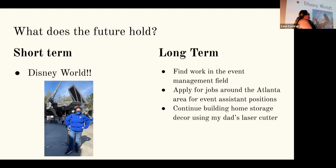And so my short-term future, I'm going to Disney. I'm very excited about that. But on a more serious note, my long-term plan is that I want to find work in the event management field. I have really enjoyed my 4 years at the events office, so I want to apply for jobs around the Atlanta area for event assistant positions and steadily work my way up to event manager, wherever that may be.